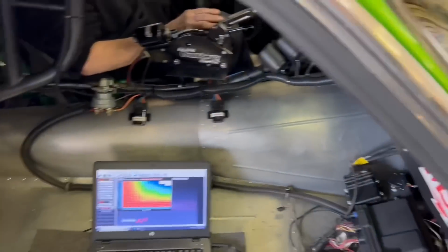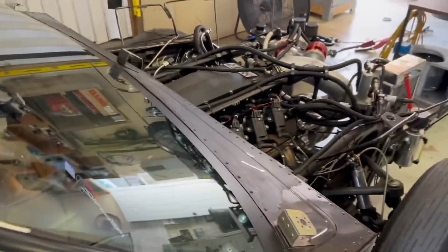Why is it surging so bad all of a sudden? What happened there? Is it out of fuel? No, it's got half a tank of fuel. It's surging bad. I'm going to look at the tune-up real fast.